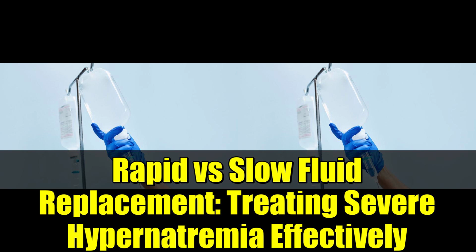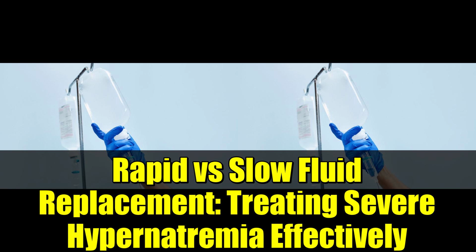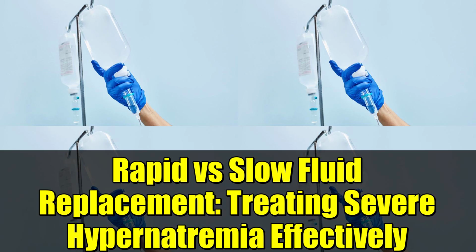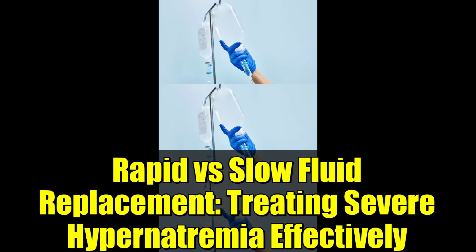The findings also challenge the notion that faster correction always leads to higher risks of overcorrection. Both groups had similar rates of overcorrection, around 15%, and 28-day survival, suggesting that speed doesn't necessarily compromise safety. This study not only validates the use of rapid correction but also opens the door for further research into optimizing fluid management in hypernatremia. What do you think?